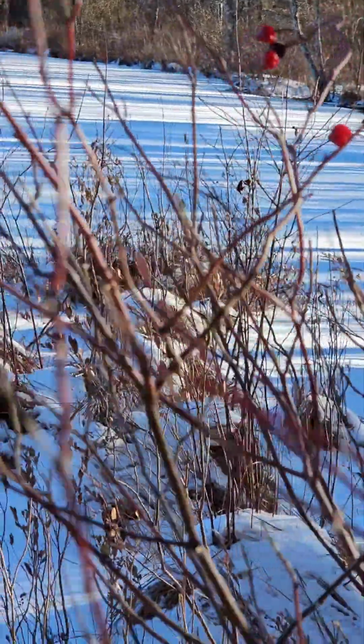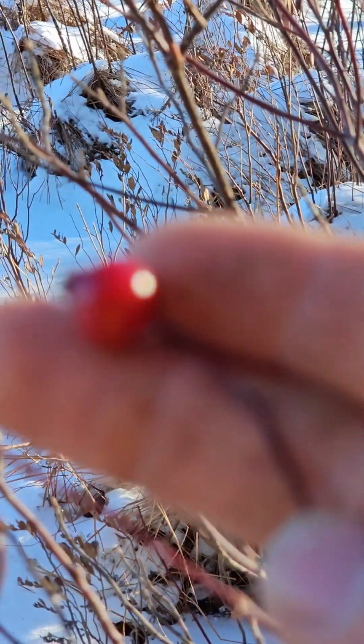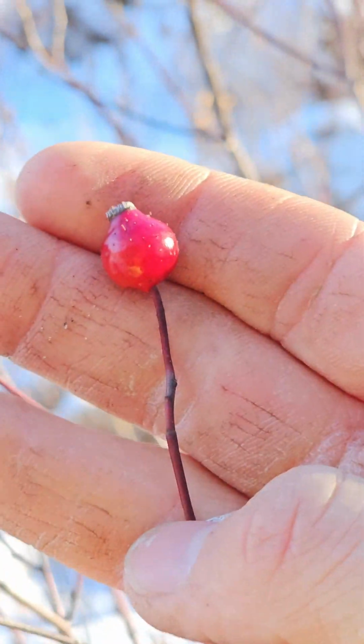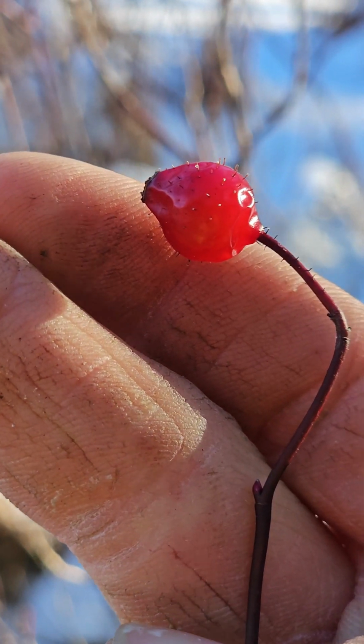Look how the hips, those little rose berries, just glow in that sunlight. It's gorgeous. And these you can eat. They don't really taste very good, but you can make tea out of them and whatnot. They're kind of tart, but you can see that they're also kind of spiky.